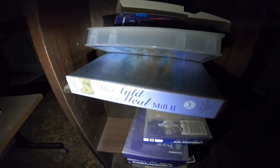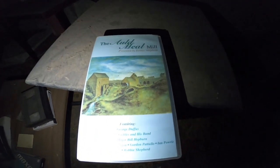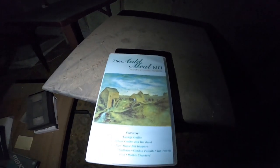Look, the Old Meal Mill too. An absolute classic there, folks. Oh, and here's the original, the Old Meal Mill, featuring George Duffus, Graham Gerris and his pipe band. Incredible scenes, folks, once again. Wow, look at the old carpets and things like that. Everywhere you look in a place like this, it's just incredible. It's like visiting a forgotten world.